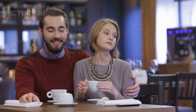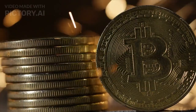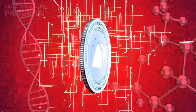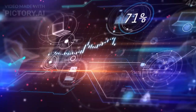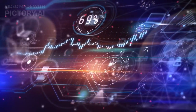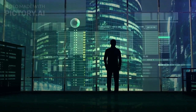This approach can help reduce the impact of market volatility on your investments. The long-term view. Cryptocurrency markets can be highly volatile in the short term. Embrace a long-term view, and remember that cryptocurrency's potential lies in their disruptive and transformative nature over time. Now let's see how to securely store your cryptocurrencies.